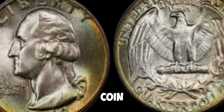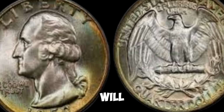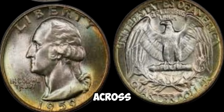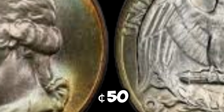The condition of the coin plays a significant role in determining its value. A coin that is in pristine, uncirculated condition will fetch a much higher price than one that has been circulated and shows signs of wear and tear. So, if you happen to come across a 1959 Washington quarter dollar coin in mint condition, you could be looking at a potential windfall of $1.50 million.